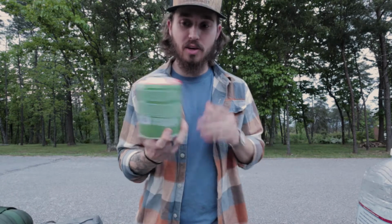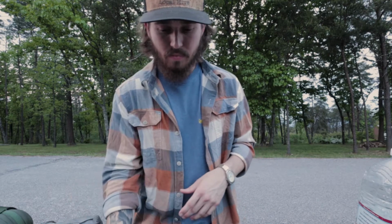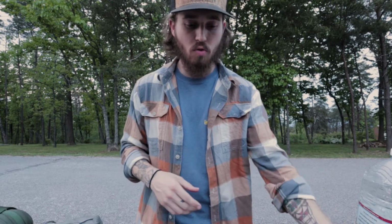I'm also going to be cooking, so you can actually get smaller little propane mixes of this. This is the only one they had, so I got it. Everything to cook in is going to be in this little pouch, and I'll break that down as soon as I get to the camp. Show you what's inside. Very cool.